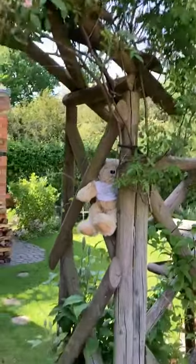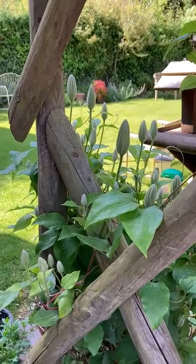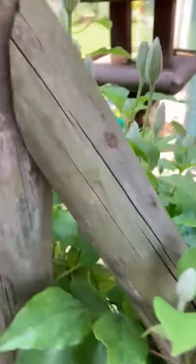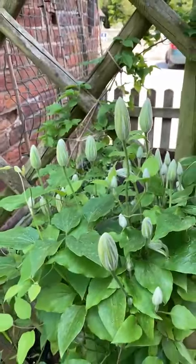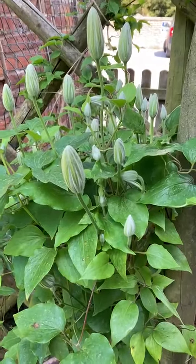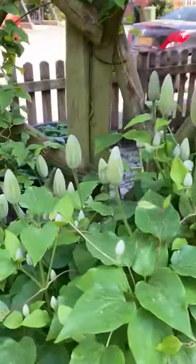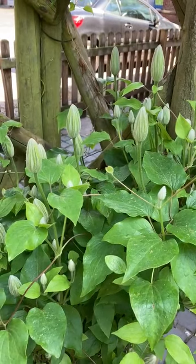And actually below Bear is a clematis, and it is covered in buds as well. Some quite small buds here, and then some really large buds. So not only will we have beautiful roses on our arch, but we're going to have lots and lots of clematis flowers as well.